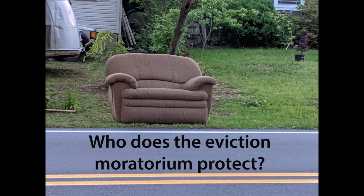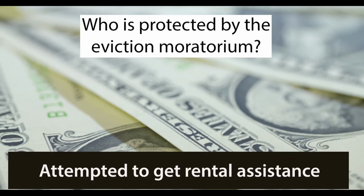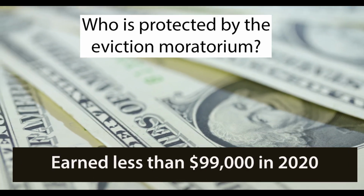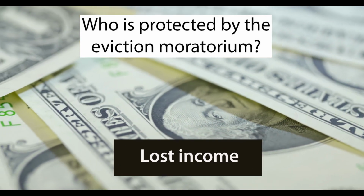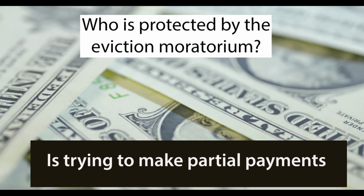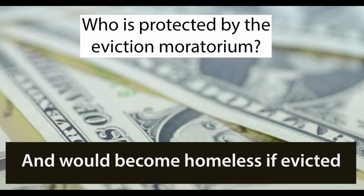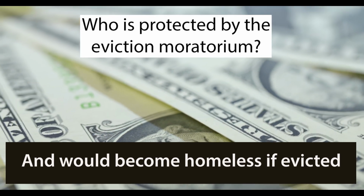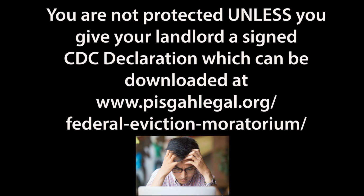Who does the eviction moratorium protect? The order protects anyone who attempted to get rental assistance, earned less than $99,000 in 2020, lost income, is trying to make partial payments given their expenses, or would likely become homeless or have to stay with friends or families if evicted. If all of these points are true, then you are still not protected unless you give your landlord a signed CDC declaration, otherwise known as a sworn statement.